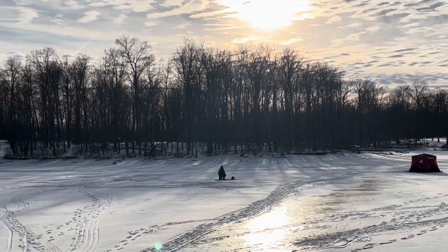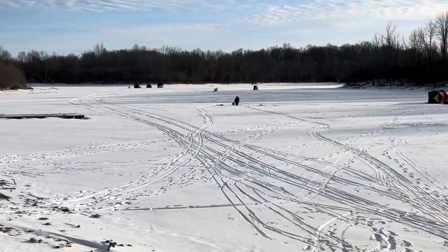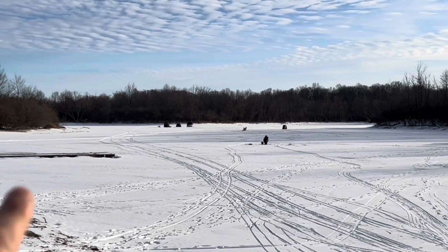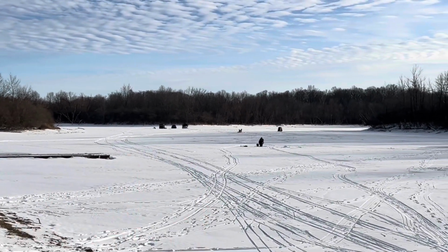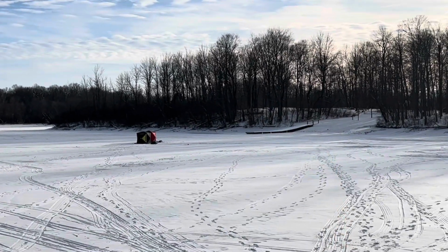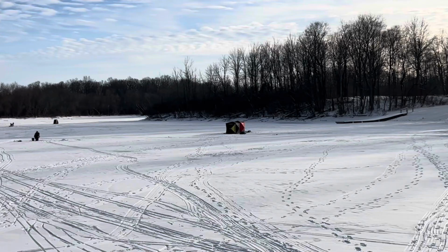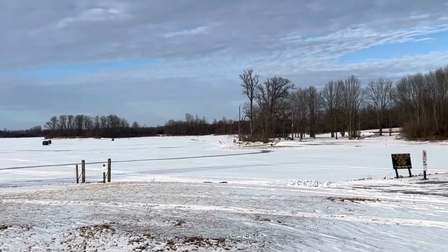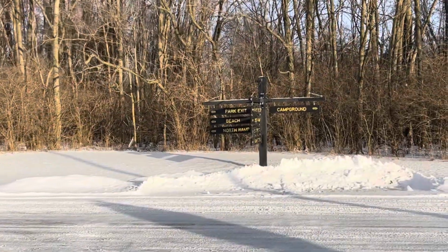Campground over there where we usually stay. That's where I've gone and kayaked a lot. This is the boat launch over here, the campground boat launch. We'll head back over to another spot. Now we're going to go to the campground.